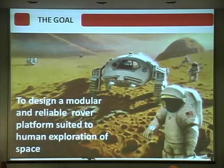So what is our goal? After competing in the competition for so many years, we wanted to push the envelope for ourselves too. When we came down to the design, we didn't just want to go and win. We wanted to design a truly modular and reliable rover platform, a platform for developing rover systems. This was meant specifically with the human exploration of space. The question we're trying to answer is, if you're an astronaut and you're going to go to Mars, what kind of rover would you want to take with you? That's what started off our whole design process.